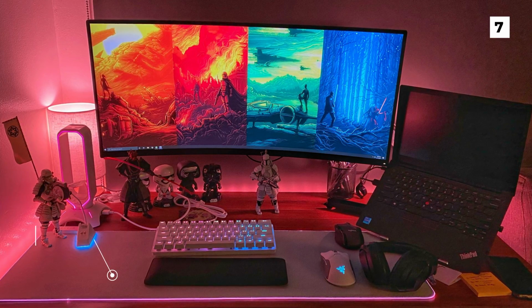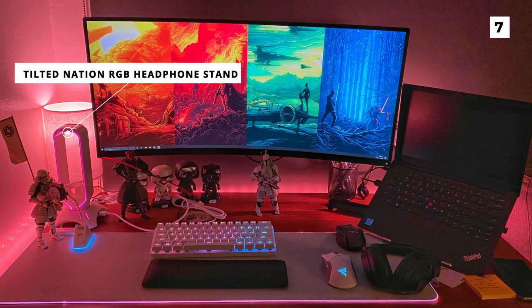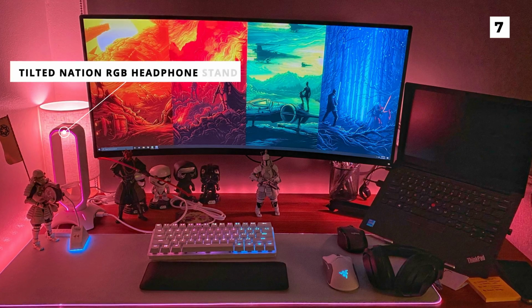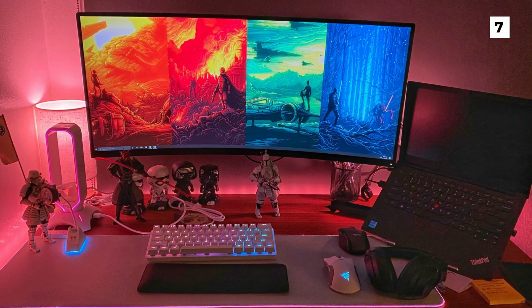Over on the far left of the setup, we've got a very eye-catching and recognisable Tilted Nation RGB headphone stand that also adds to the build's RGB. I love the use of both the red and the blue RGB, but I'd like to see a bit more added to this build to separate from others like it.